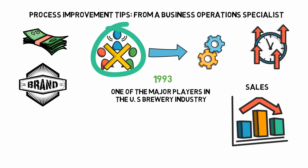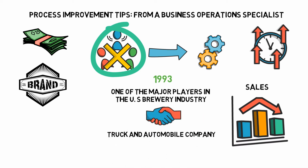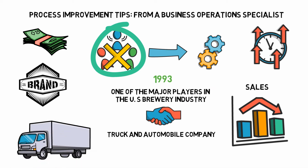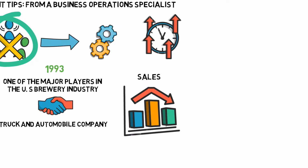This US brewery company was in a corporate partnership with a truck and automobile company. So after the manufacturing process in the factory, the truck partners stepped in and loaded the brewery based on truck tons and supplier to a designated warehouse.